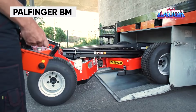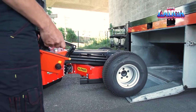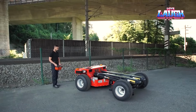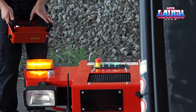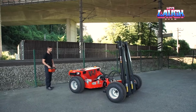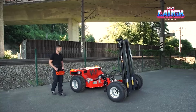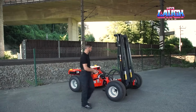Palfinger BM. Forklift trucks are a common machine that can be found in almost every large and serious warehouse. As a rule, these machines are not particularly mobile and compact, but the Austrian company Palfinger decided to change the established order of things. BM is a special series of the company which consists of transportable forklifts. Almost all of them have a folding design and change the height several times. For example, the model BM 154 in the transported state has a height of about 30 inches, and in the working state, almost 6 feet.